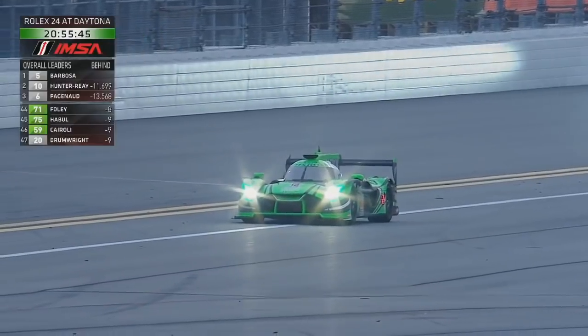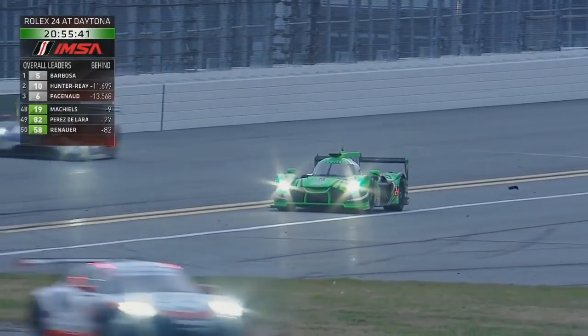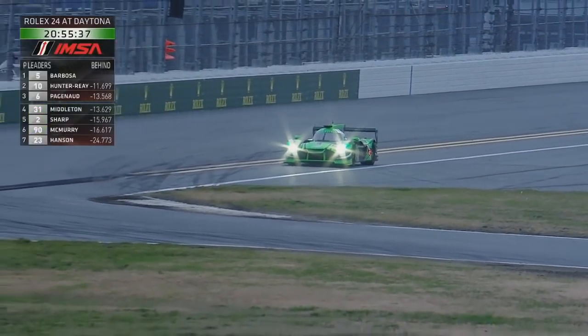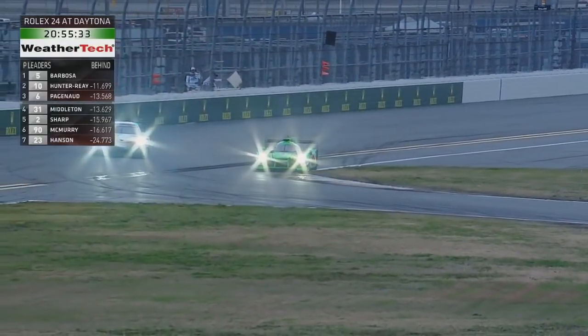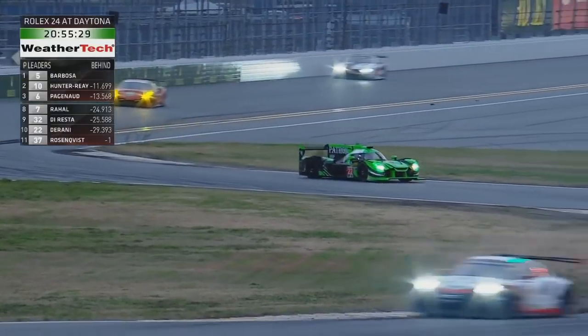So causing a lot of damage now. That entire carcass has come apart, and he's just limping around, and it's going to cause a lot of damage to the back end of that car. So now both ESM Tequila Patron Nissans have had a tyre failure.